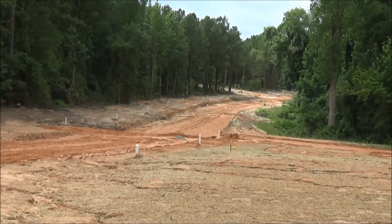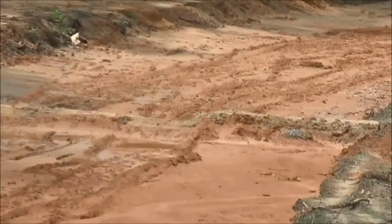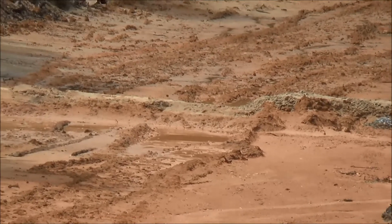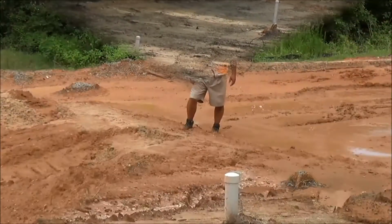The soil's notorious for moving, and we're going to go down all the way to the end. There's 2 boxes down there, that last berm that we're going to clean. We're going to see how much sediment really got in the boxes. So let's reset the camera and go down this way.